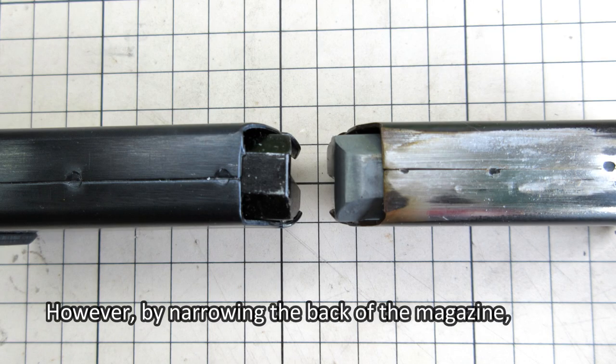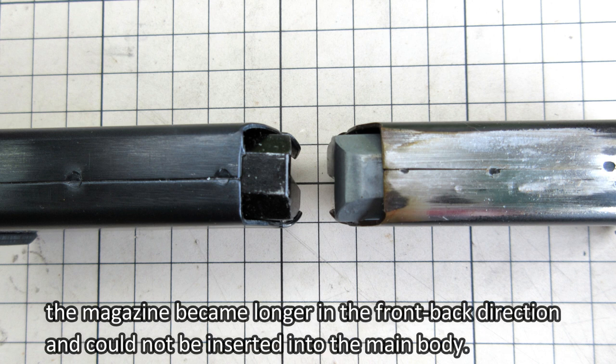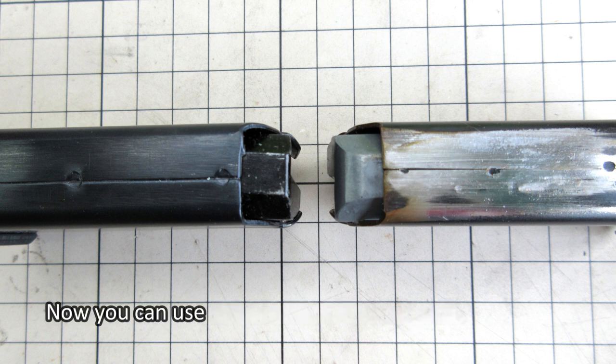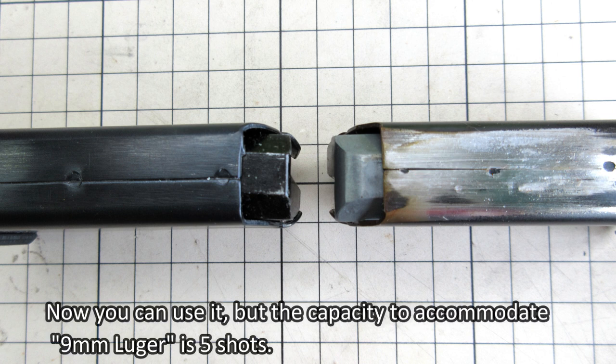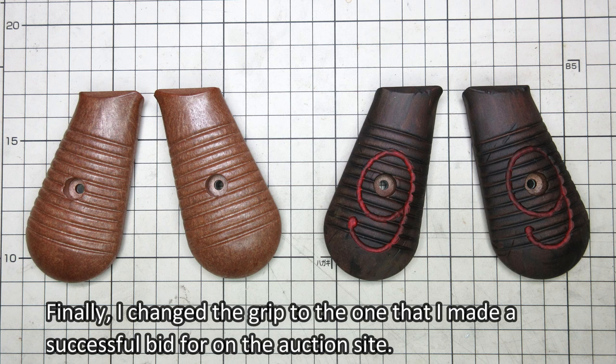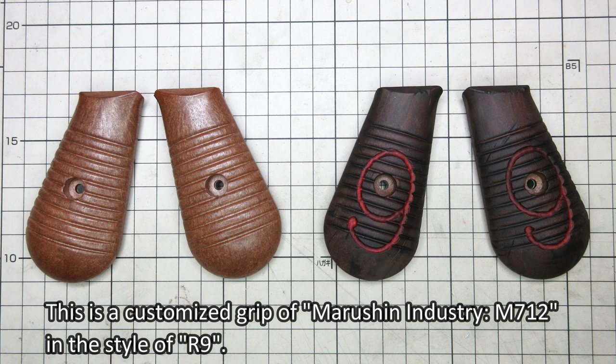However, by narrowing the back of the magazine, it became longer in the front-back direction and could not be inserted into the main body. So I will scrape the front side of the magazine. Now you can use it, but the capacity to accommodate 9mm Luger is 5 shots. Finally, I changed the grip to the one that I made a successful bid for on the auction site. This is a customized grip of Marushin Industry, M712 in the style of Red 9. This completes all the work.